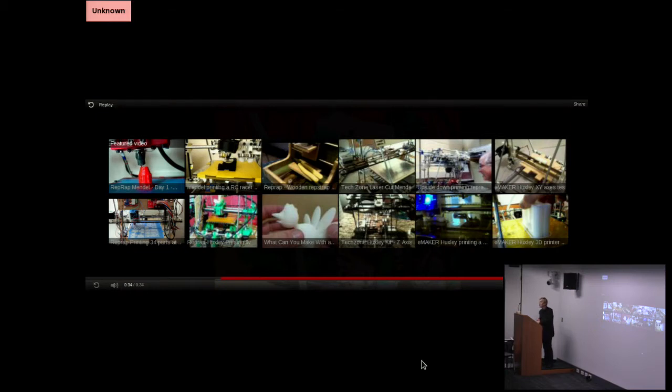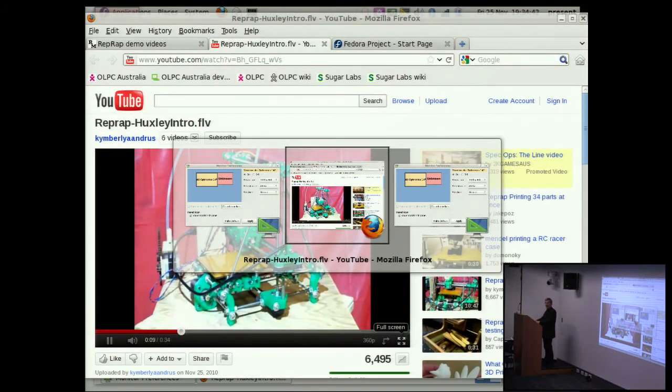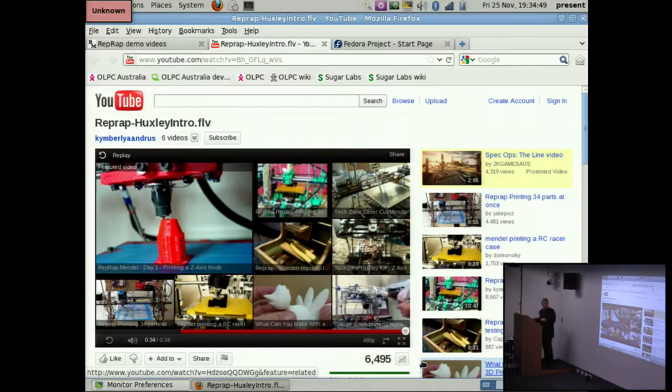So are we happy with that, or do we want to watch that again? That's a bit bigger than the original one. Is that a bit bigger than the original RepWrap? Actually, it's quite a bit smaller. The build volume is much the same. But the original machine, which was called Darwin, was a much more elaborate machine. It had four lead screws in the corners, which raised and lowered the whole mechanism.